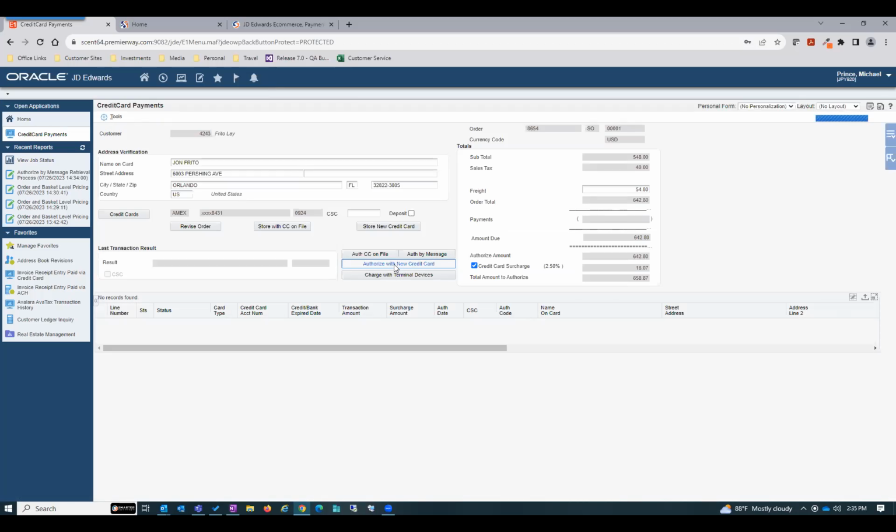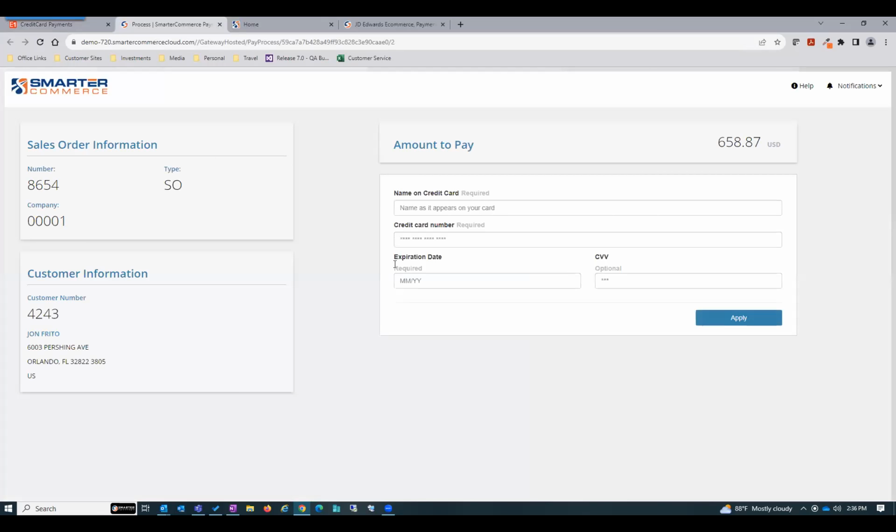Now, where do I type it in? I never type that information into JD Edwards. I leave JD Edwards temporarily, and I type it in to a hosted payment page that is hosted by us in the PayCloud and our payment processors that we integrate with. Here, I would then, as the salesperson, type in the name on card that is provided, the card number that is provided by the customer, the expiration date for the card, and the card security code.